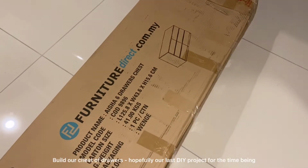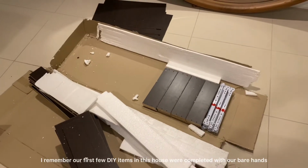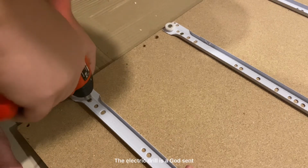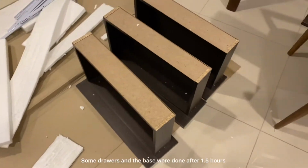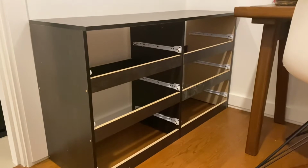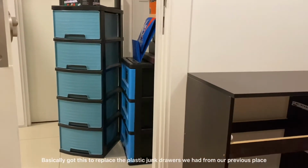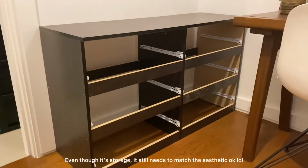Hopefully our last building project in this house for the moment. One and a half hours, and the base of the chest of drawers is complete. And now we're still working on the drawers. So this will be used to replace our plastic drawers, and it'll mostly store our junk.